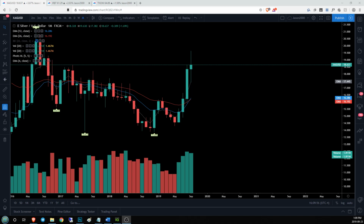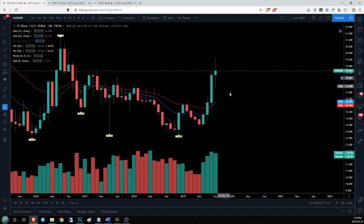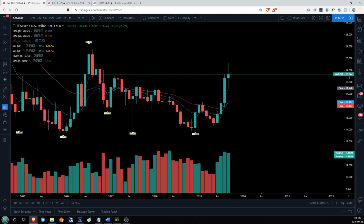Looking at silver on the monthly time frame, current candlestick, we have seven-ish days left before the close of the monthly candlestick, and currently we're looking at a little bit of indecision. Not so much like a doji, but long upper and lower wicks indicating a lot of volatility this month, and we'll see what that means for us. On the short term, bulls are in control.